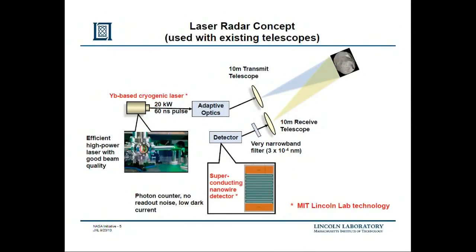Material properties like thermal conductivity and refractive index are much better at low temperature, so cryogenic lasers can produce high power efficiently with near ideal beam quality. The spectral line width of such a laser is also very narrow, allowing the use of very narrow band filters to minimize background light. Cryogenic laser technology is well established, and 20 kilowatts is well within the capability of current technology. For the detector, we would use a type of low noise photon counters called superconducting nanowires, which are cryogenically cooled below 4 Kelvin. These detectors have high quantum efficiency and very low dark counts. All the main components of this system, the cryogenic laser, the superconducting nanowires, and adaptive optics, are areas of expertise here at Lincoln Lab, so we're confident that we can build these components.